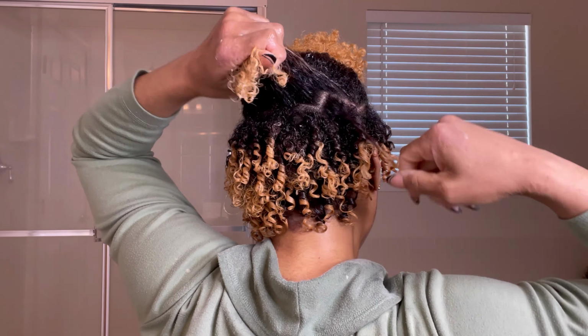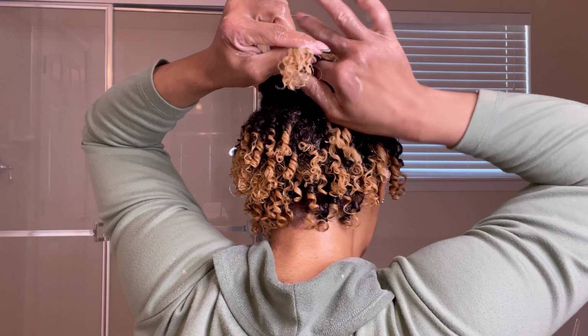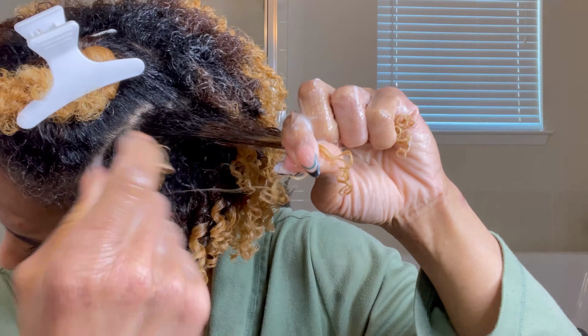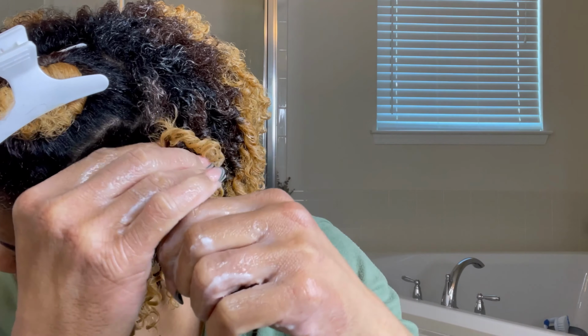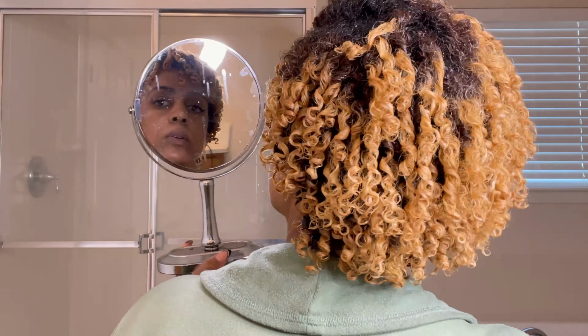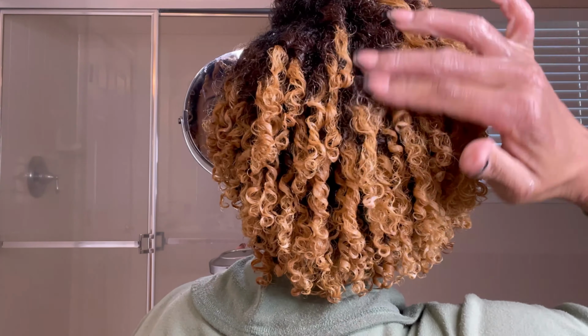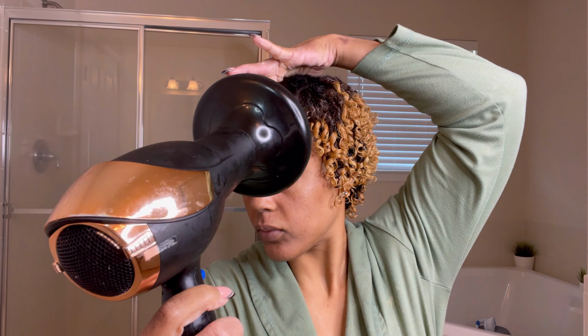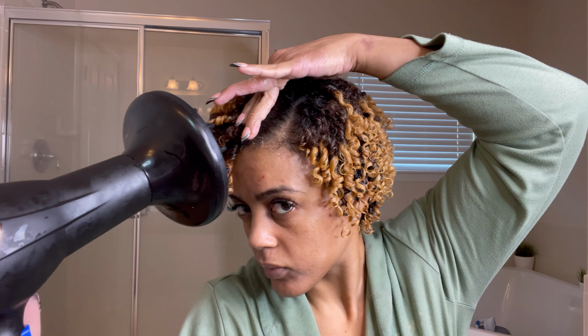Then I'm going to separate out this section using my fingers, further working in the product. I'm going to start at the root of my hair and wrap my hair around my fingers and twirl my fingers in a circle, therefore getting this finger coil that you see here. And I'm going to repeat this process throughout my entire head to what you see here, which are the final results before I use the diffuser to dry my hair.